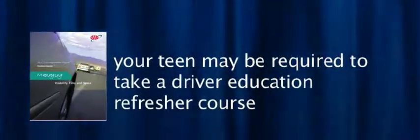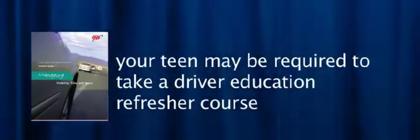In the event of an at-fault crash or a conviction, your teen may be required to take a driver education refresher course or spend additional months in this stage. The full or unrestricted license allows your teen driver unrestricted driving privileges. To be in this stage, he or she usually must be at least 18 years old.